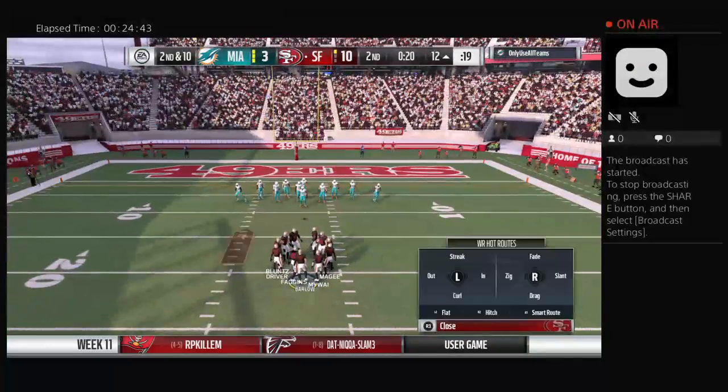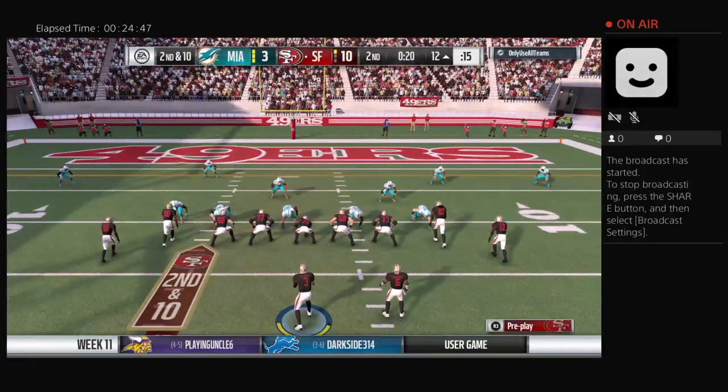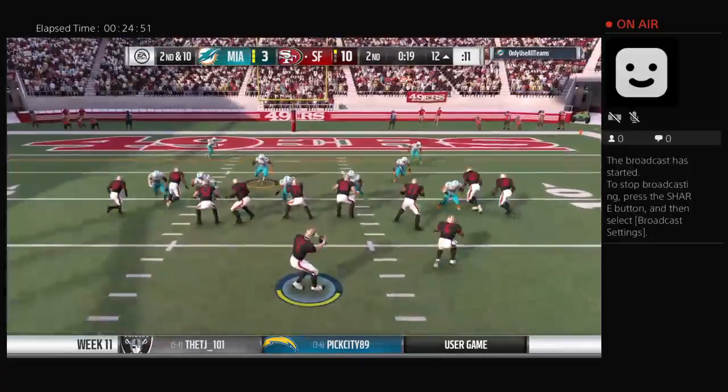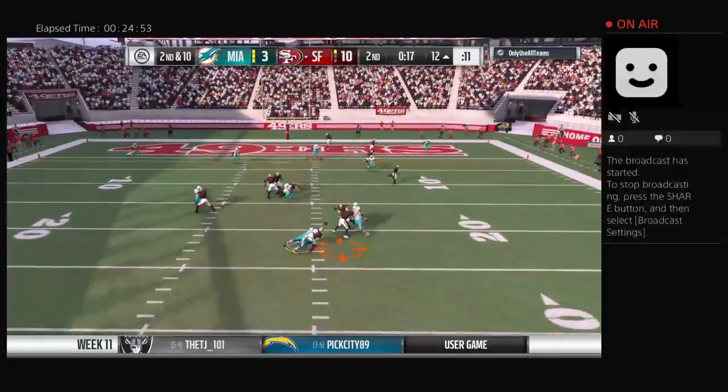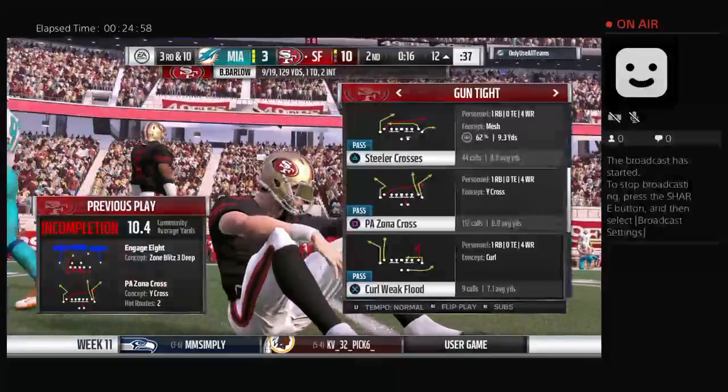Second down following the incompletion. They'll put 2 receivers left, 2 to the right. No. Check. Patriots. He'll try again with the arm here on second down. And he takes a shot on the release as this will be incomplete.